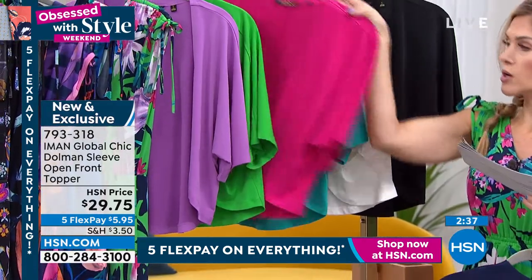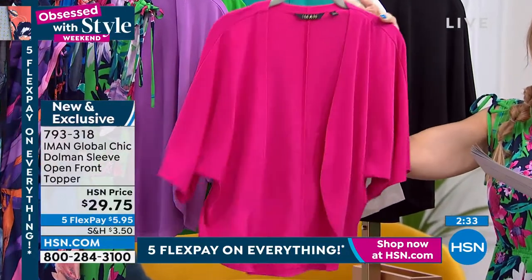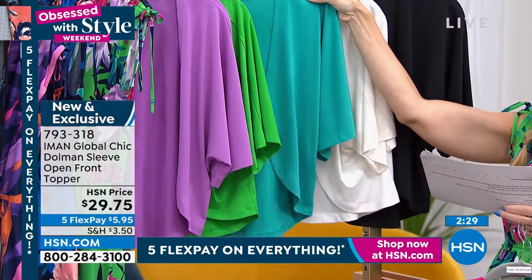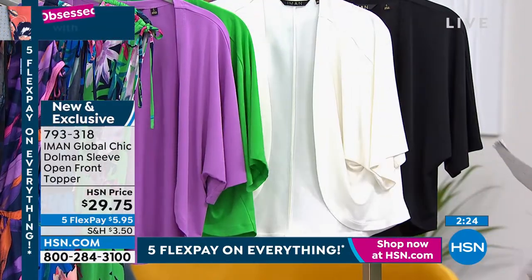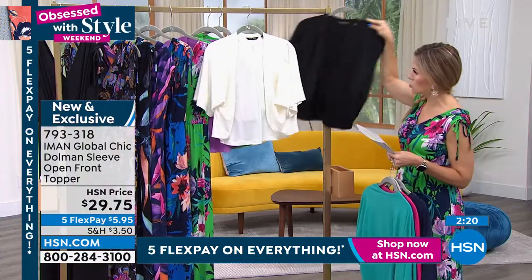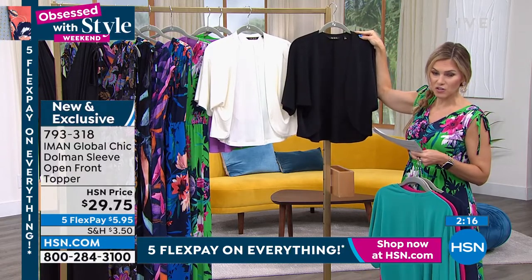This one is your pink peacock. I love this. This has been one of the colors I feel like I see nonstop on the runways, this bright pink. And then this one is going to be your true teal. It's like the color of the ocean. Then we have it in your classic cream, which I think you must get because these are your two year-round, all the time must-have needs, the black and the cream.